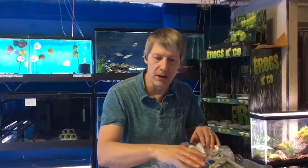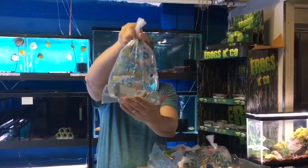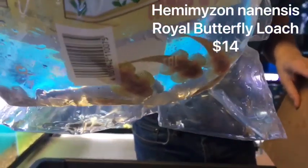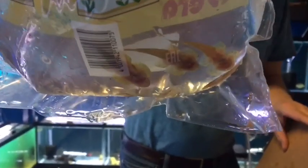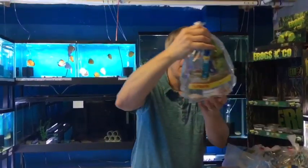We had a little misfire with our earpiece, so hopefully you'll be able to hear us this week. First thing up, we have royal butterfly loaches. Royal butterfly loaches are a hillstream loach that have a separated disc. Kind of a cool critter. I like getting those when they're available, and so I did.